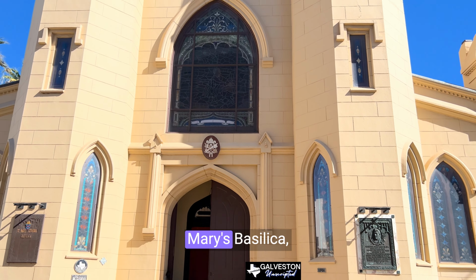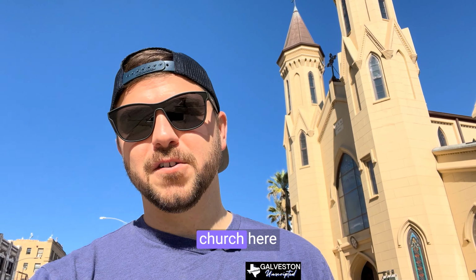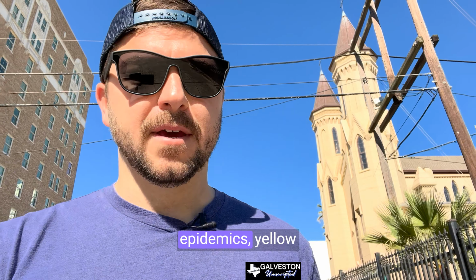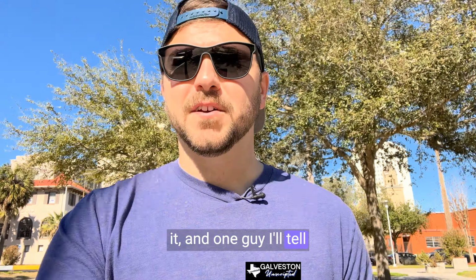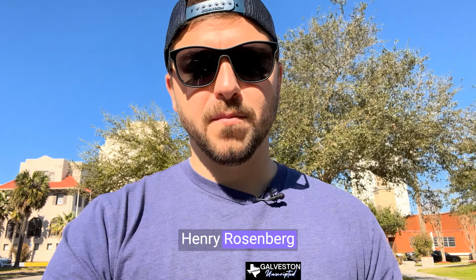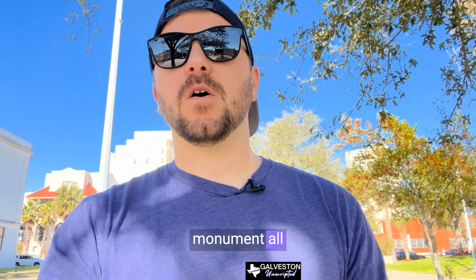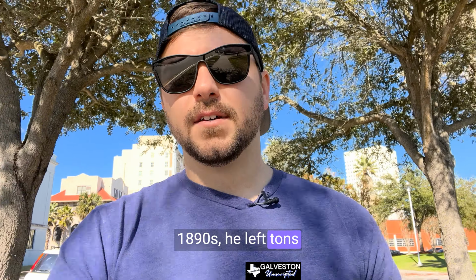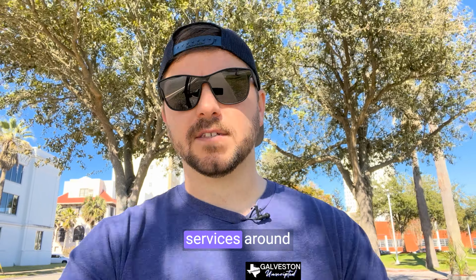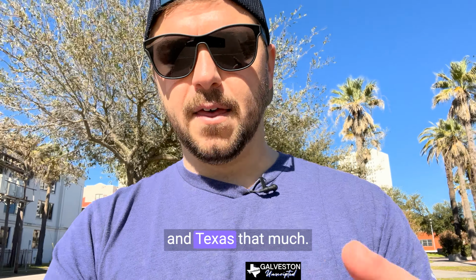Here we have St. Mary's Basilica, founded in 1847. The first Catholic church here on the island. Been here for epidemics, yellow fever outbreaks, major hurricanes, you name it. And one guy I'll tell you about today is Henry Rosenberg. Rosenberg Library, Rosenberg, Texas, the Rosenberg Monument, all named for him. When he died in the 1890s, he left tons of money for public services around Galveston and even the state of Texas. He loved Galveston and Texas that much.